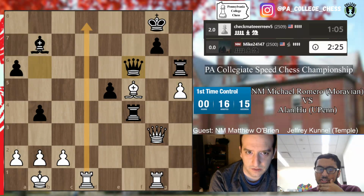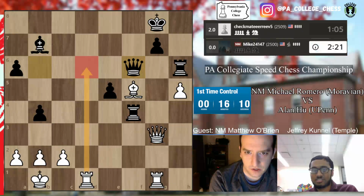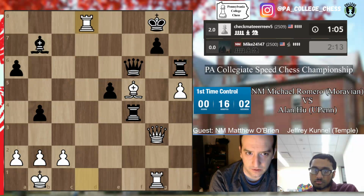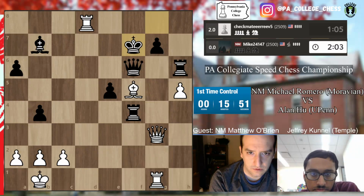Is there just rook d6 here? Yeah, rook d6, queen. But you don't have anywhere to go because you just take on h6 and it's pinned. So rook d6 or rook d8 both look good enough to me. Well, you win the bishop on b7, followed by taking on g7.